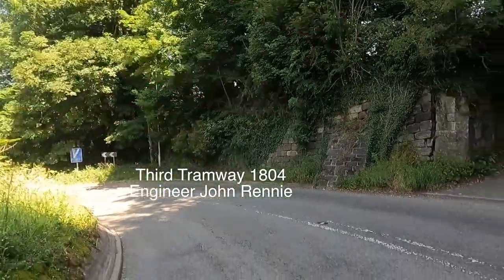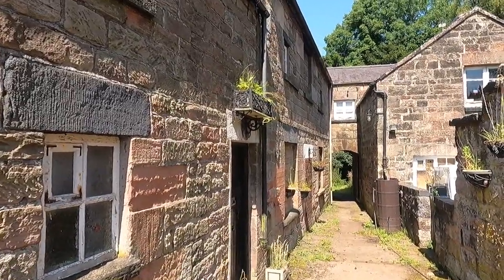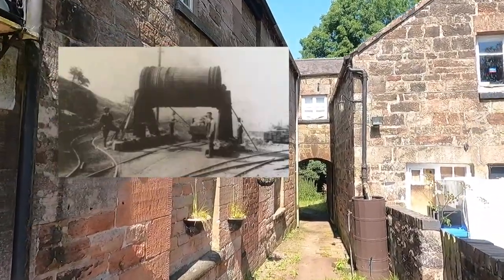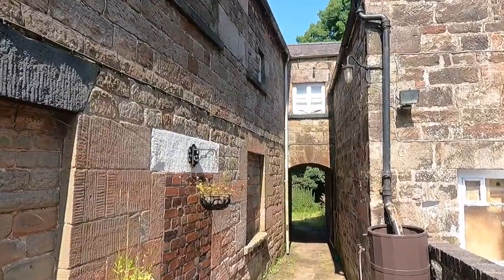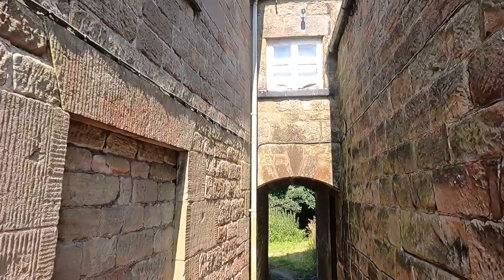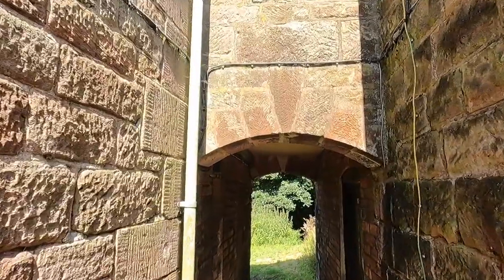Now, there's these features that keep cropping up when you look at the maps of the tramways, and it's called brakemen's cottages. Now, remember the big drum I showed you before? I think the brakemen were the men that operated that big drum that operated on the incline plane with cables on that were pulling the wagons up and down. Well, these are an example of those brakemen's cottages, so possibly some of the tramroad workers lived in this little set of cottages.